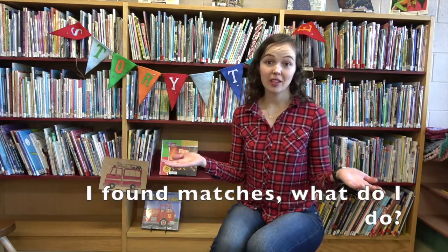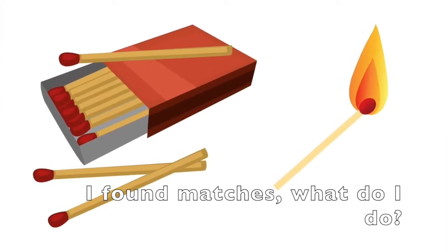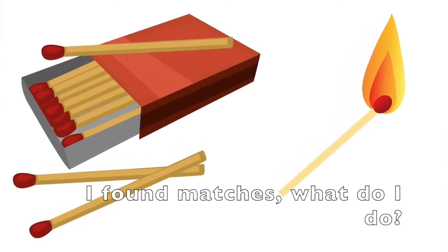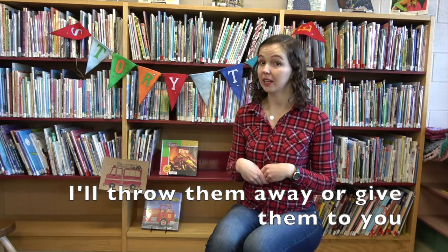I found matches, what do I do? I found matches, what do I do? I found matches, what do I do? I'll throw them away or give them to you.